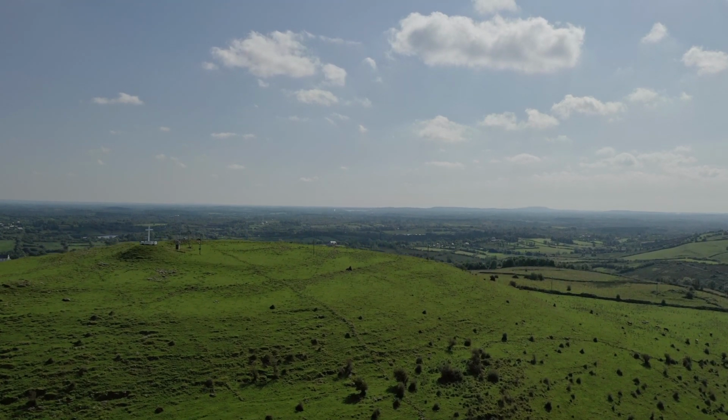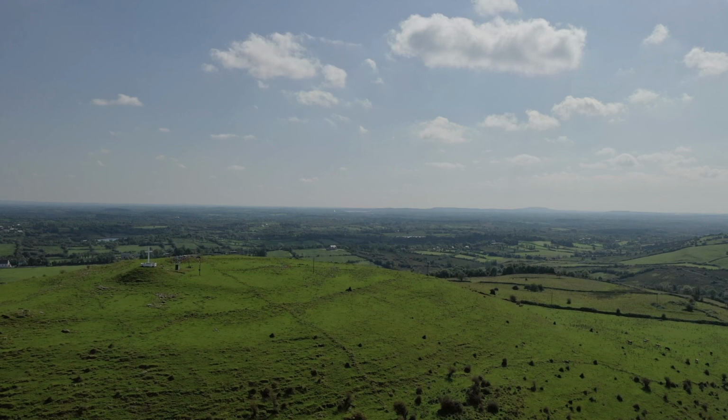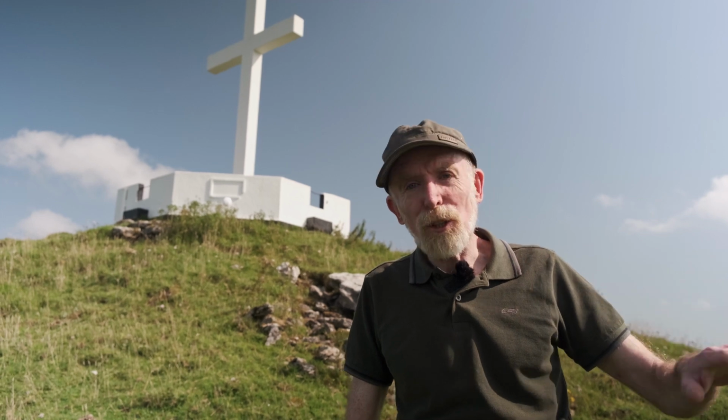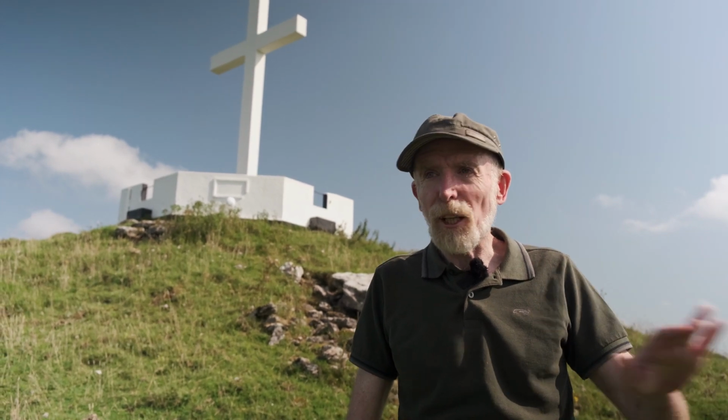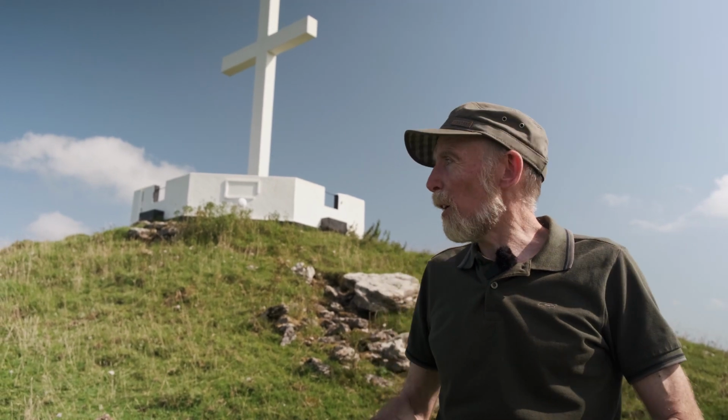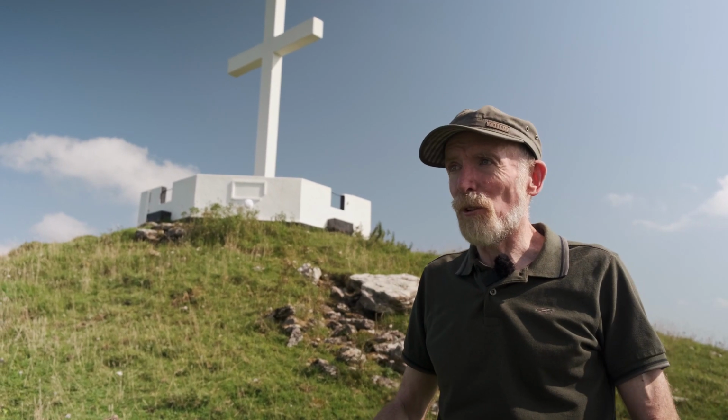So there's three cairns up here. There's also a 180 metre by 110 metre oval enclosure that could be prehistoric. There's another small D-shaped enclosure with a hut circle that might be prehistoric, and post-medieval field boundaries crossing the hill. So from an archaeological point of view, this is really an extraordinary place.